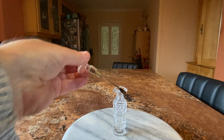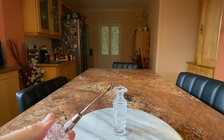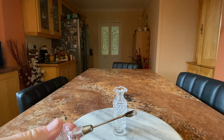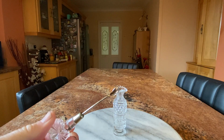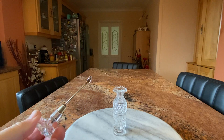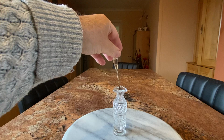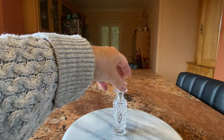It's got this little spoon at the end of it. You only need a tiny bit of cayenne pepper because it's really hot, so you need a small spoon. So it's a cayenne pepper container, probably about 1820-ish from the stylistic view.